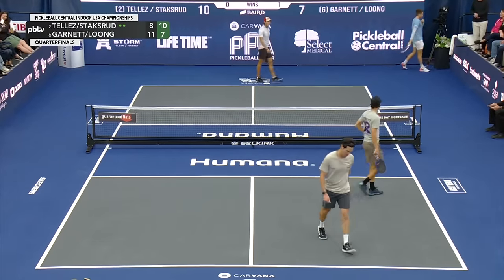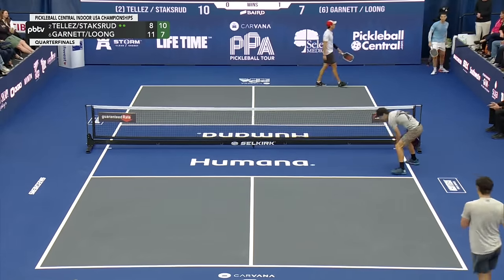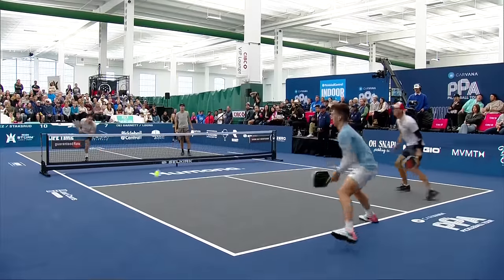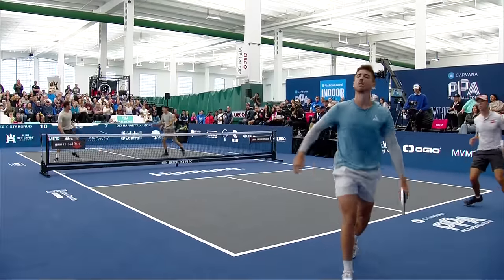Not once, but twice to hold off four game points. Two in a row and some great work at the kitchen line to get that last opportunity from Tyler Loong. He's playing very well.